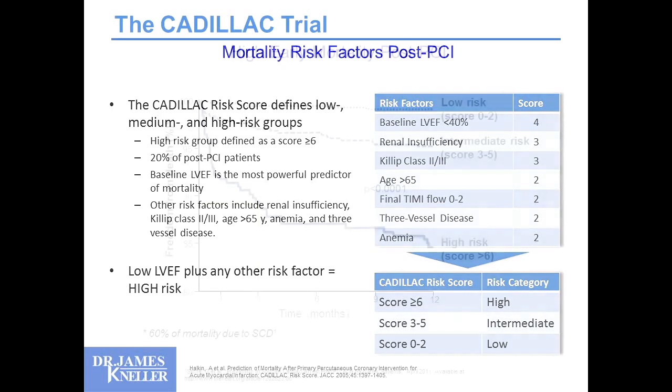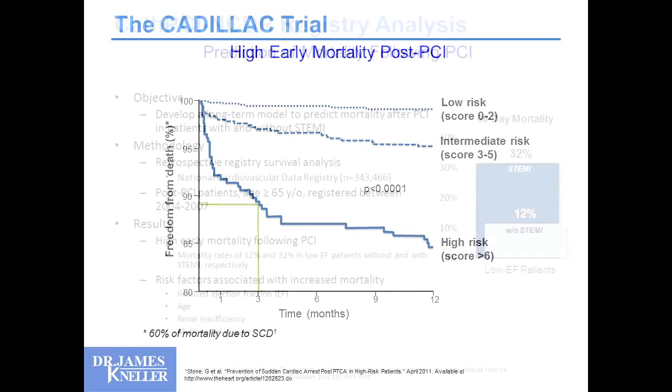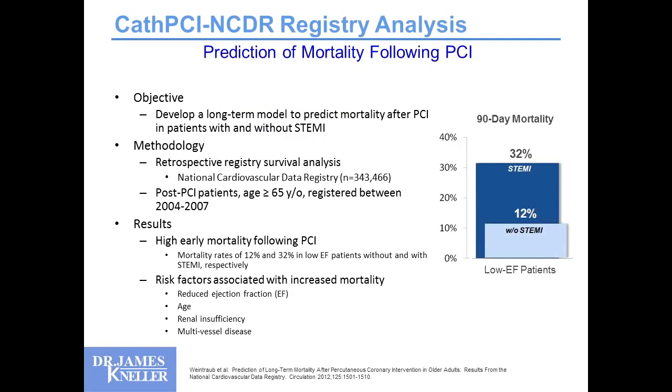So freedom from death, as your risk score by the Kennewick scoring system increases, your mortality rates really become very high. And we have to think that patients in this scenario need to be protected while their myocardium is recovering. The NCDR registry, again, I showed it to you, 32% post-STEMI. Multiple risk factors are associated with high mortality in that patient. So the person who has come in with an ST elevation MI, we have revascularized them. Supposedly they're all wide open. The EF is low. These people are super high risk, and protection should be considered.